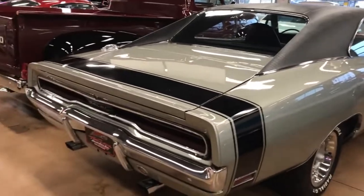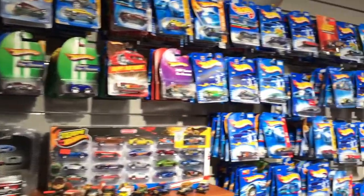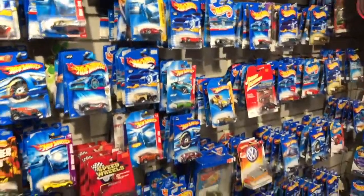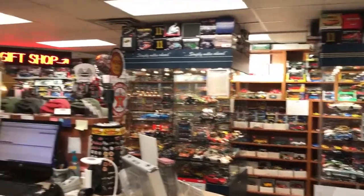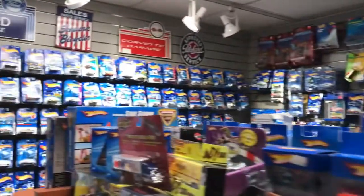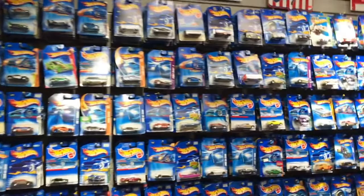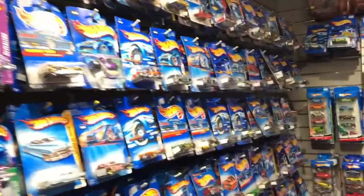Like, wow, 1970s Charger. And if you don't have any money to buy a car, you can come through here and buy yourself a Hot Wheels, I guess, or over here, everywhere else. They got model cars and everything. I'll tell you guys what, all this right here is where my addiction to cars started. I got one car at age 4, and then after that, it went from everywhere else.